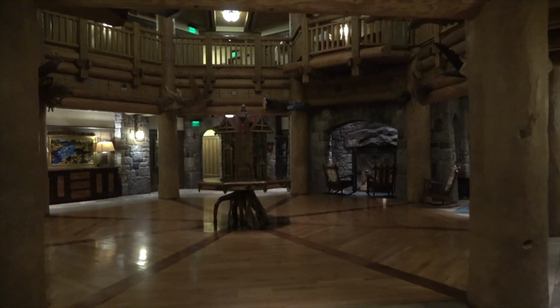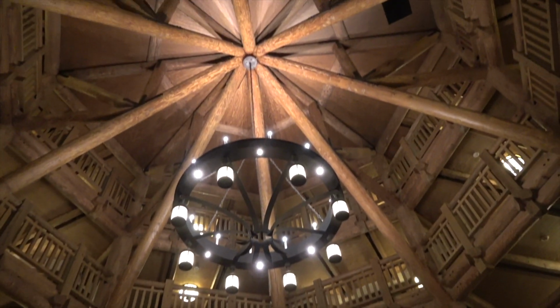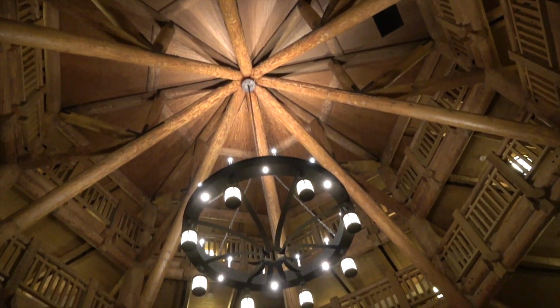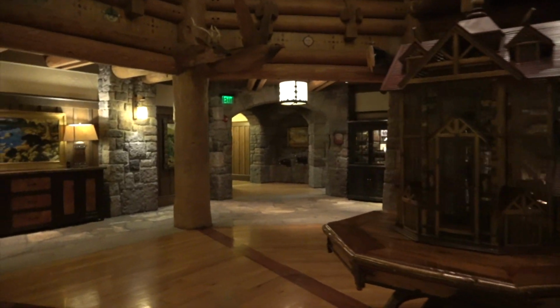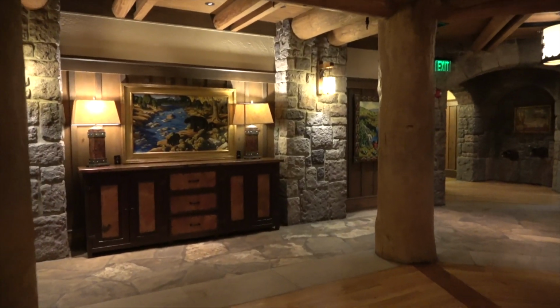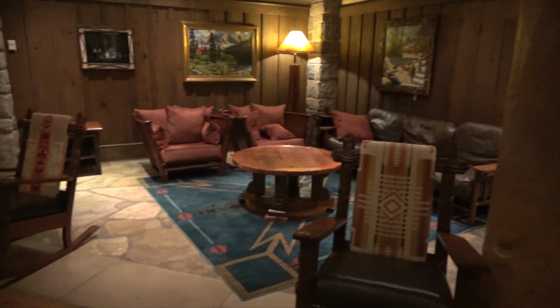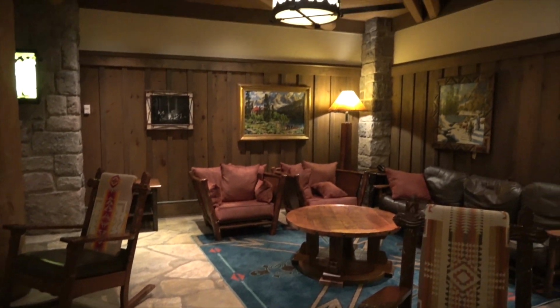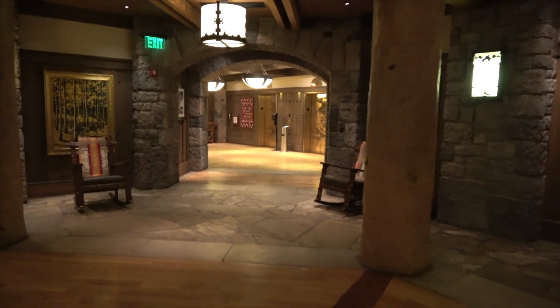Beautiful central area to these villas. It has an amazing domed ceiling with all the beautiful wooden balconies. And then all of this, sometimes native Indian, sometimes national parks, decorations all around. And the furniture is a mixture, a mismatch of furniture, because apparently the settlers would have given their furniture to pay for their stay at the National Park Lodge, and then bought new furniture when they made their new homes. So that's where the lodge would have had a mismatch of furniture.